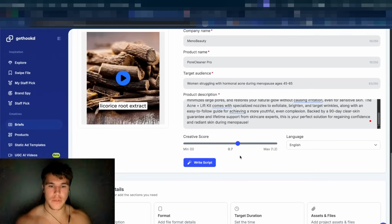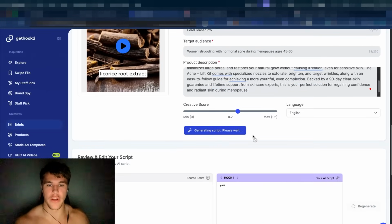So what I'm gonna do is keep the creativity rate at 0.7. The cool part is, if you wanna make this ad highly, highly creative and get a little bit more away from the transcript, you can simply adjust the slider right here. But let's stick with 0.7. It's usually a good place to start. And we're just gonna hit Write Script.